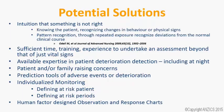Further potential solutions are largely speculative, but my strong belief is that if we allowed our ward staff sufficient time, training and experience to undertake a patient assessment beyond just taking vital signs, we would help them develop a strong sense of patient understanding. They'll hone their intuitive skills, they'll have a better understanding of the patient, they'll recognise changes in behavioural and physical signs, and they'll start to recognise patterns specific to those particular patients that would help forecast the potential for deterioration.